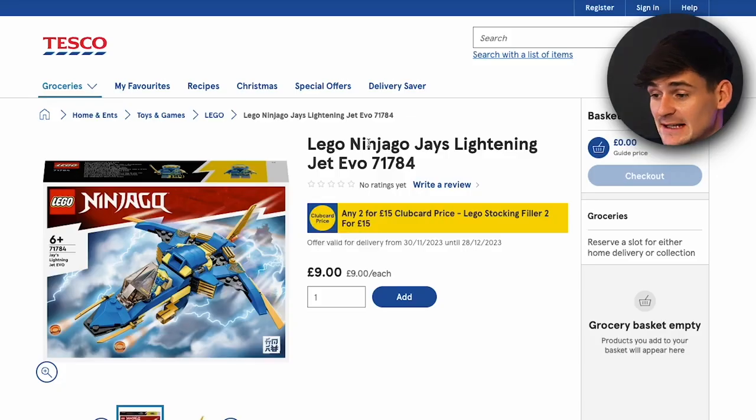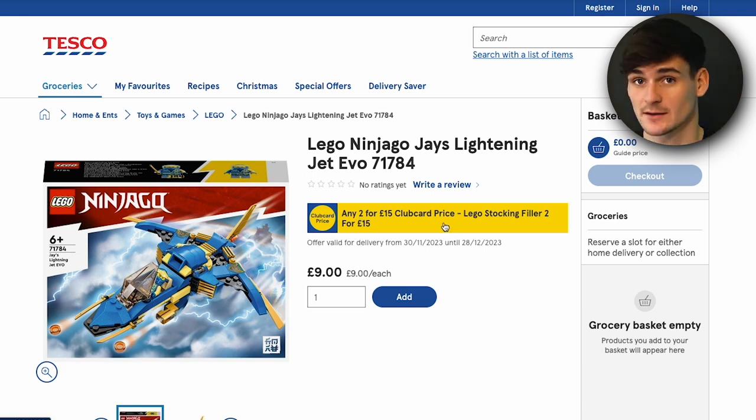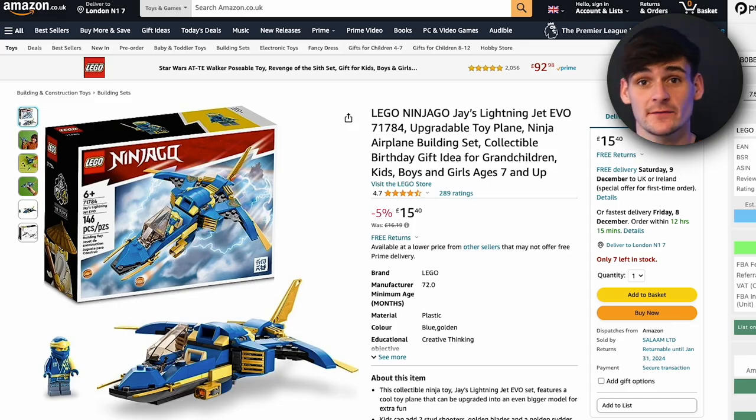And this product is this Lego Jet, and the Clubcard offer is any two for £15. So that means our unit cost is £7.50 each. So let's head over to Amazon and show you what it sells for on there. And as you can see, selling for £15.40. So we're buying it for £7.50, selling it for £15.40.